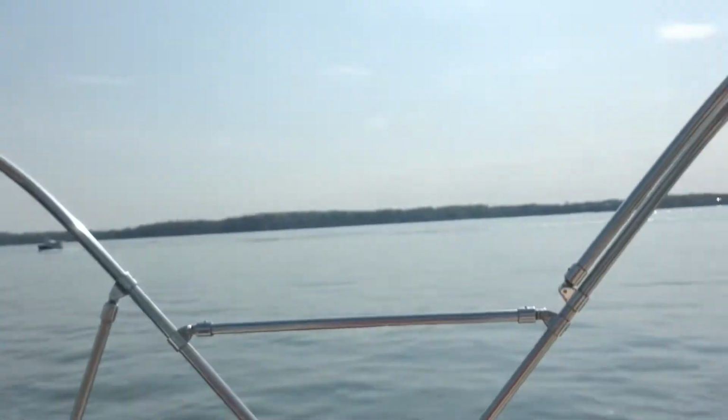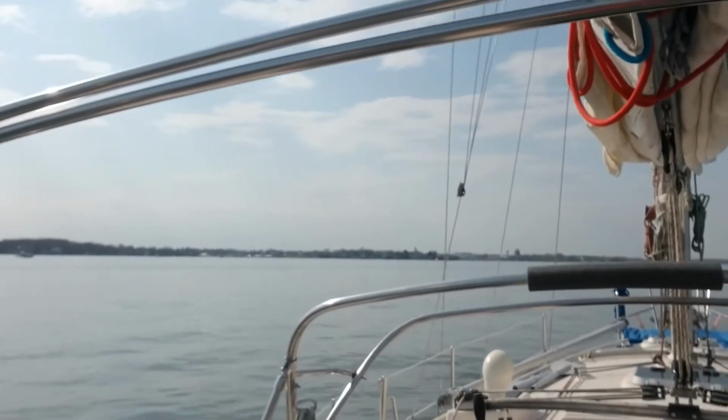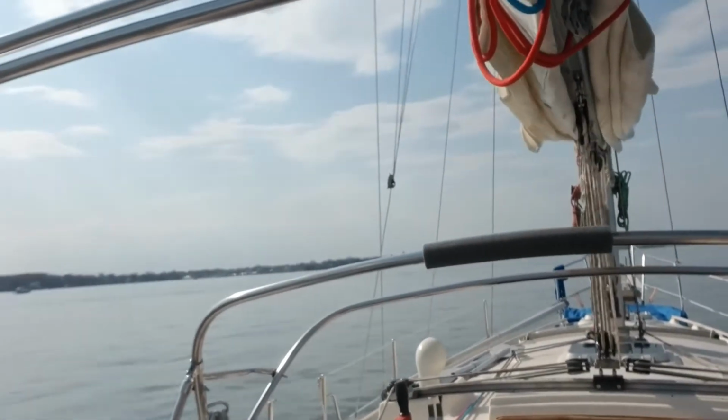I'm gonna flip the camera around in a second, and I'll show you if I can flip the camera. No, I can't, but I'll spin it around the other way. We're coming up here. If you can make it out, we've got the Naval Academy straight ahead. There's like a little shoaling area right there. We're gonna go around that and then straight into Spa Creek.